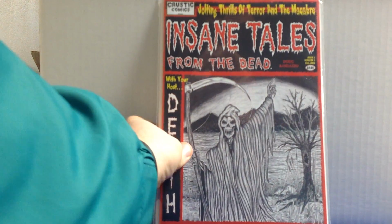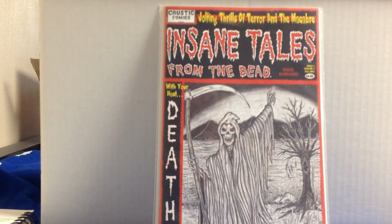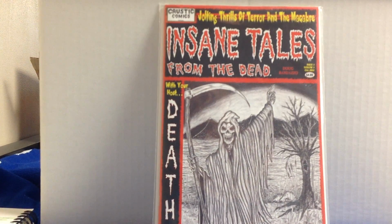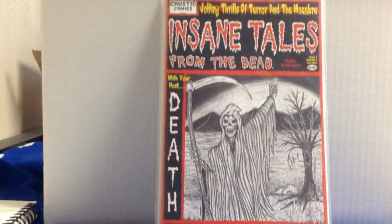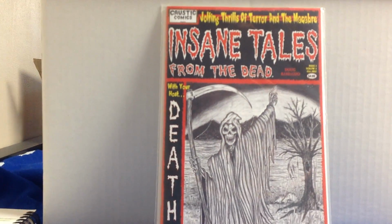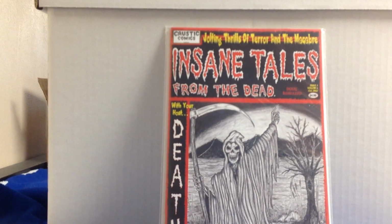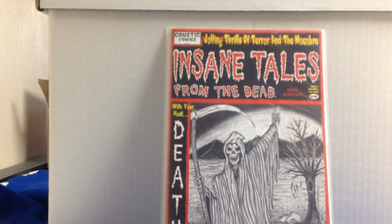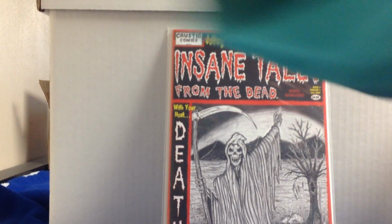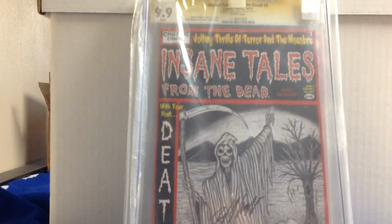And then just strange, odd books that you've probably never heard of before. This is called Insane Tales from the Dead. It's by Doug Ranzo. I came across him on eBay. He had a couple books listed, and he had this listed, plus he had a graded one here that I'll show in a second. And it was really cheap. It said limited to 500. The guy sells these off of Facebook, so he's pretty small.